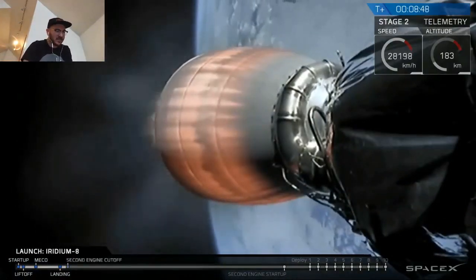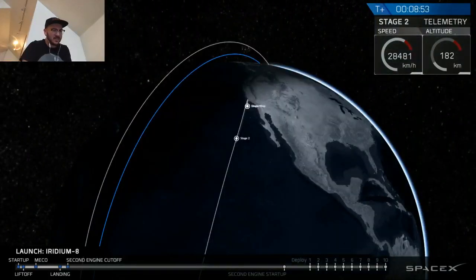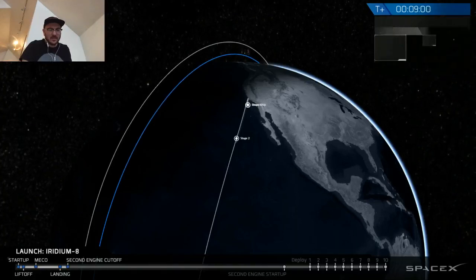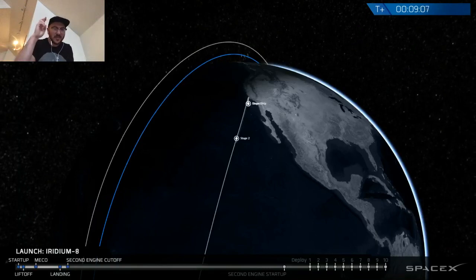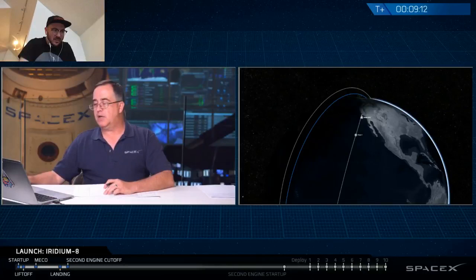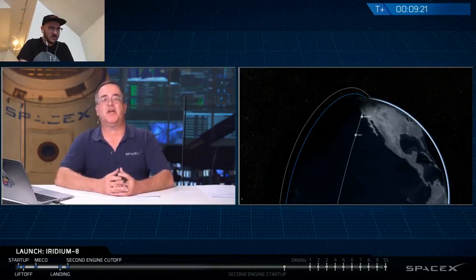All right, coming up on second stage cutoff, probably any second here. Coming up on shutdown of the second stage engine, and we've had shutdown. Now we're going to wait for the guidance officer to give us a report on the orbit. Orbital insertion nominal. What's the signal, Hawthorne, as expected? Looking good right now. Nominal orbit insertion. It sounds like we have a good orbit insertion. Looking at apogee, perigee, inclination, everything's looking good.